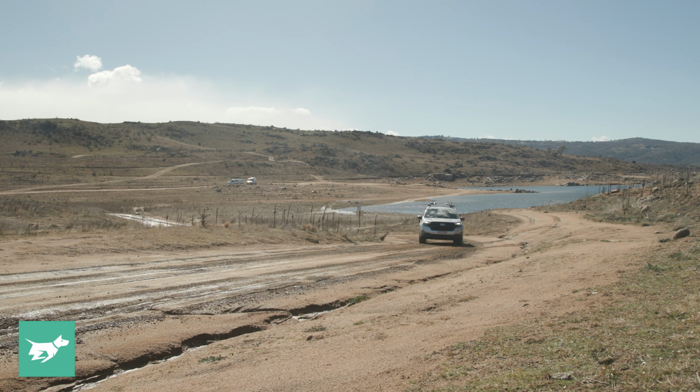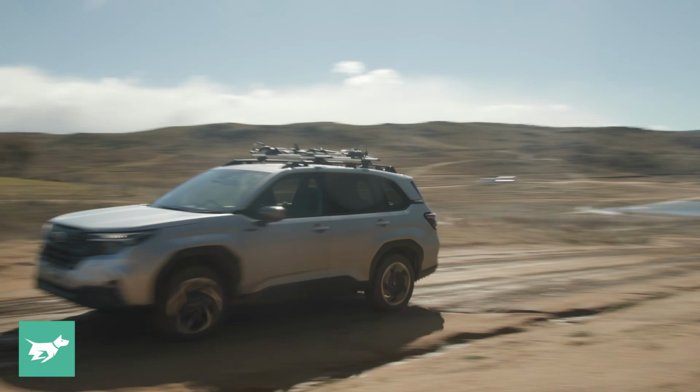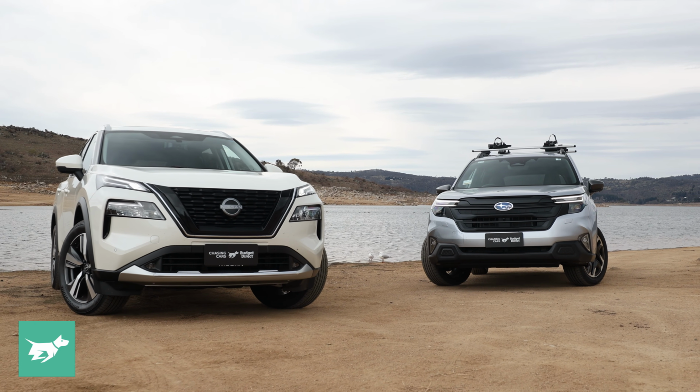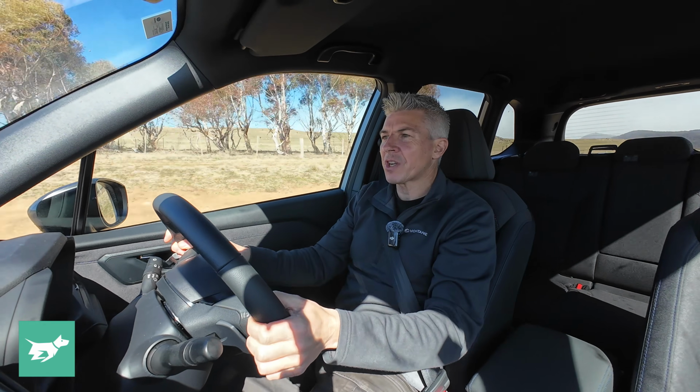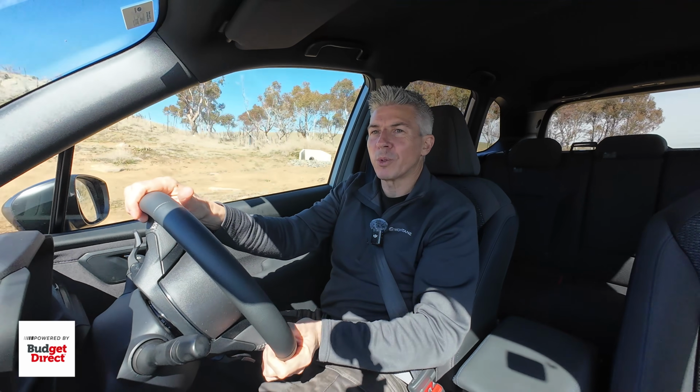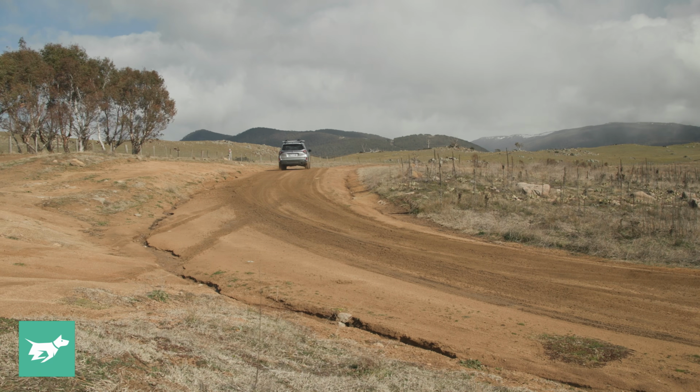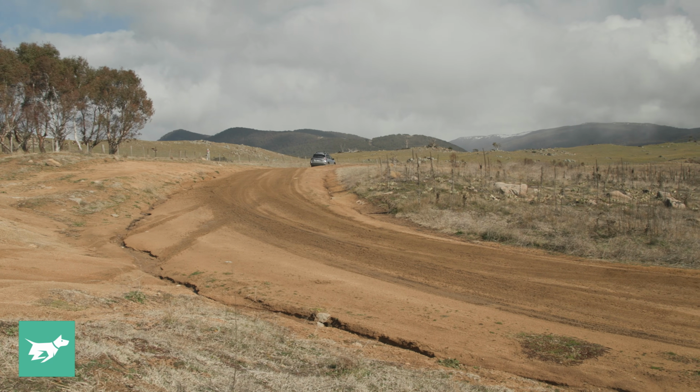This is good. This Forester is good off-road. The X-Trail's good off-road, but the Forester does feel better, at least in this scenario. It's starting to dry out a little bit from what it was earlier, because we're starting to get some blue skies, but I can see the mountains over there, full of cloud, and I hope those clouds are full of snow. Come on, the snow.